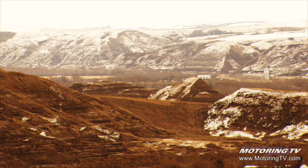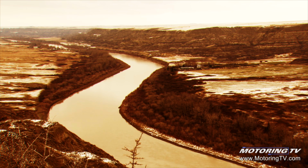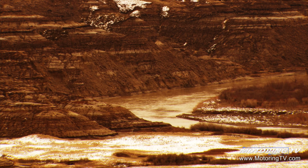This is where the dinosaurs roamed 70 million years ago. Today, their bones rest in the riverbeds and canyons of what is known as the Canadian Badlands, about a 2-hour drive out of Calgary, Alberta.